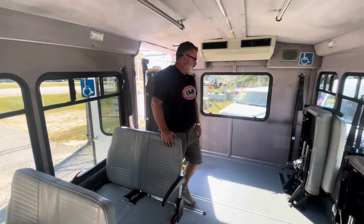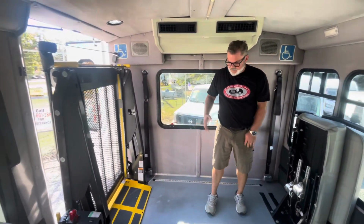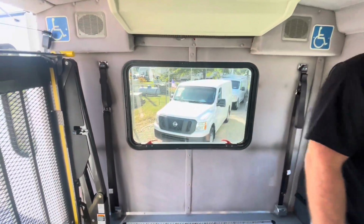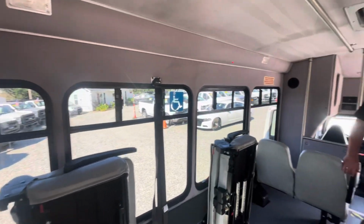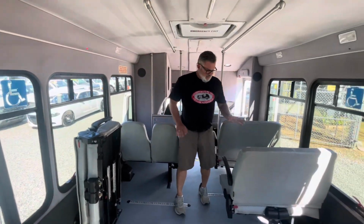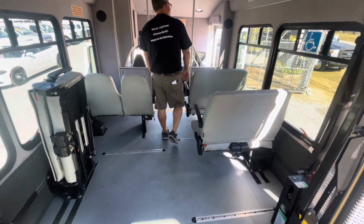Again, it's an 11-passenger unit. This gives the capability of 1, 2, 3 wheelchair positions. All these chairs fold up but the front section. Obviously these fold up the same as these. This one is the stationary version here that we have.